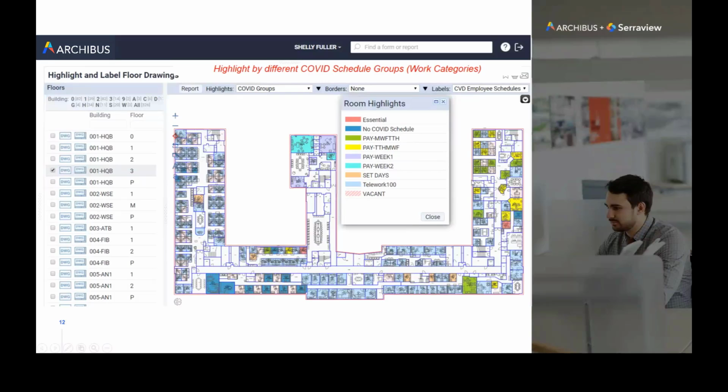So over here, kind of on the right, we see 4 green areas, where all of those people are on the Monday, Wednesday, Friday, Tuesday, Thursday schedule. So they're going to be in that location at the same time. So we can make decisions of, do we need to alternate their schedule? Or I can see I've got a couple of the vacant rooms around. So do we need to move them and separate them out a little bit more?